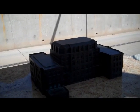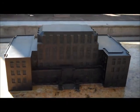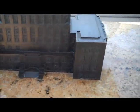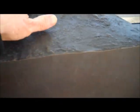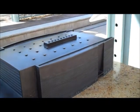We can get the other side of this. Okay, here's another side of the courthouse building. Yeah, the thing is, you have to go up and down all these stairs inside this thing. It isn't straight halls like it would look, you know? And there's the back part. There's where the trail comes up. And the back part of the library.